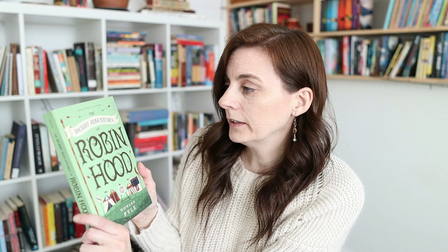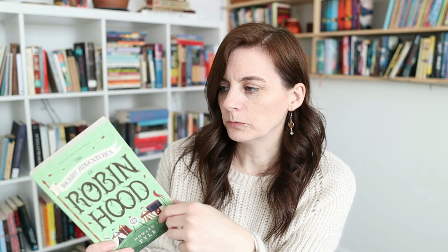Anyway, I got The Merry Adventures of Robin Hood by Howard Pyle. This is a version of Robin Hood that is very recommended. I've never read any Robin Hood, so I think I will read this one with my 10-year-old. I think it'll be a fun one for us to go through together. I grew up watching the Disney Robin Hood a lot, and I watched it again with my kids a while ago, and I realized there's so many lines from that movie that I quote that I didn't realize were even from that movie. So Robin Hood.